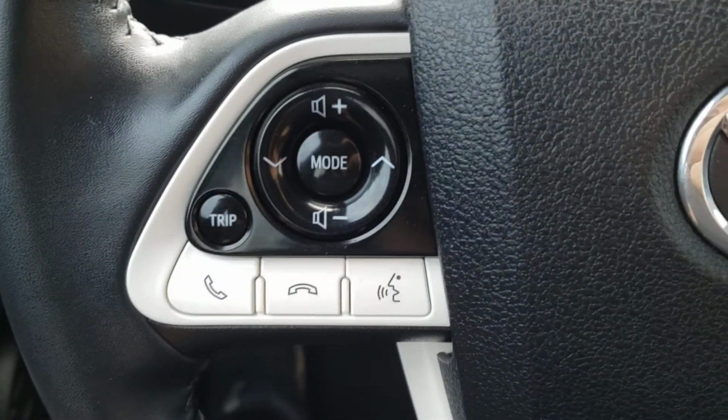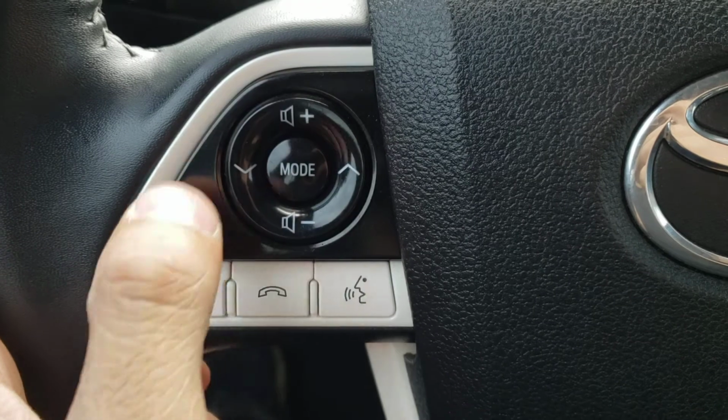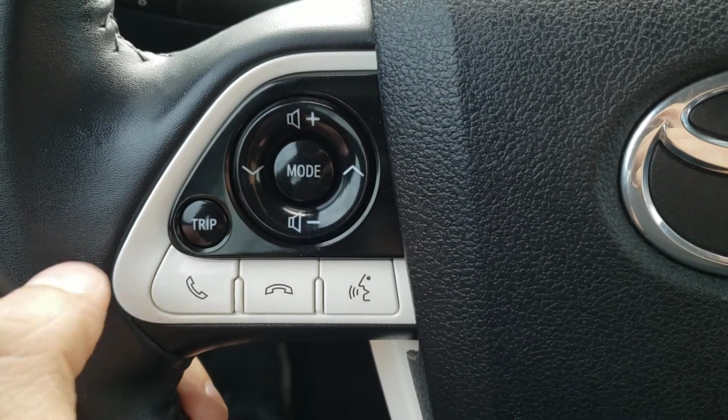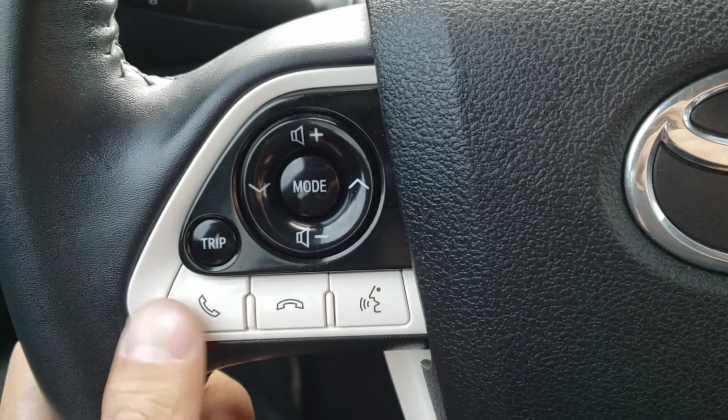Over on the left-hand side, you've got your steering wheel mounted audio controls, which includes your track selector and volume rocker buttons. In the center there, you've also got the audio mode button, and you can also find the Bluetooth hands-free calling buttons, as well as the voice recognition button at the bottom of the wheel here.